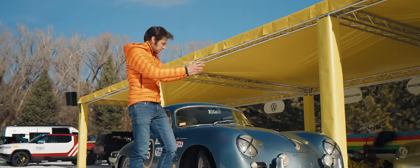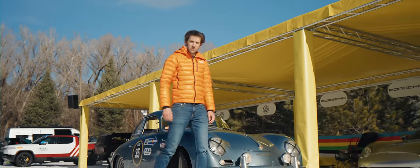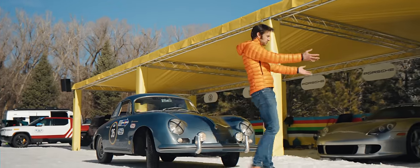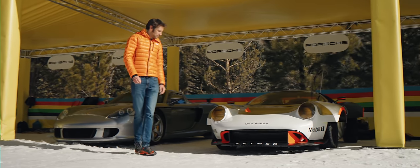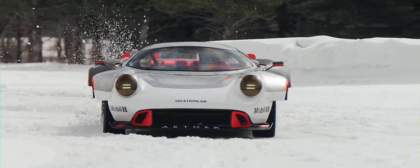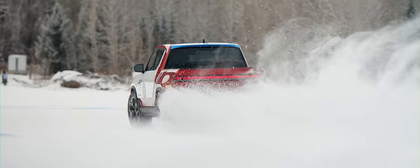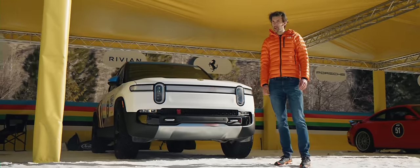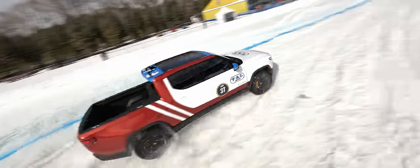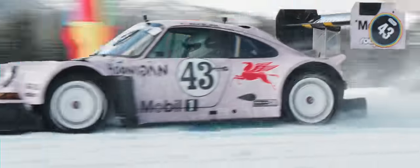And we've got everything from this amazing Porsche 356 to, well, this loosely based Porsche, the Half 11 from Oil Stain Lab with a V8 in the back. Sacre bleu. EVs are of course represented. Here's the Rivian, which is actually very quick out on track. The mighty Huna Pigasus was also in attendance.